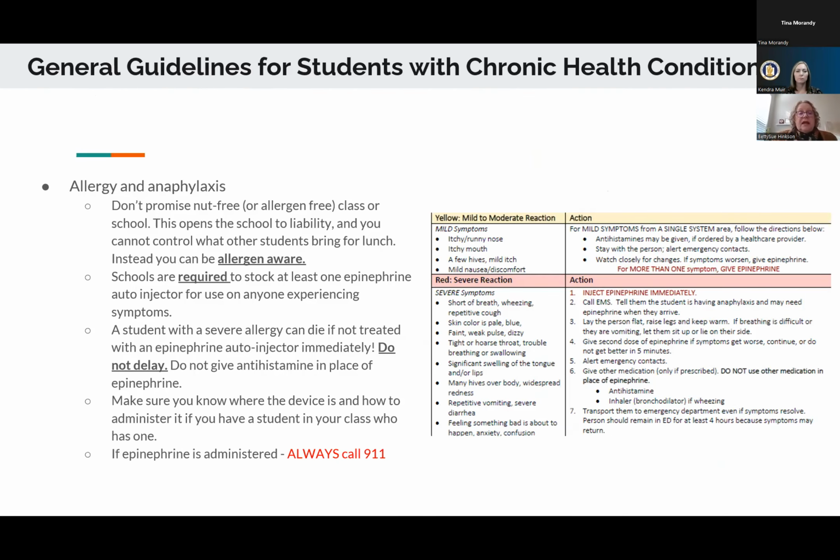Next, let's talk about allergies and anaphylaxis. So here's a clip from the Allergy and Anaphylaxis Emergency Action Plan. And this is set up a little different, but similarly to the diabetes one. This one shows the symptoms on the left, and then your actions on the right, separated for mild to moderate reactions, and then for severe reactions.